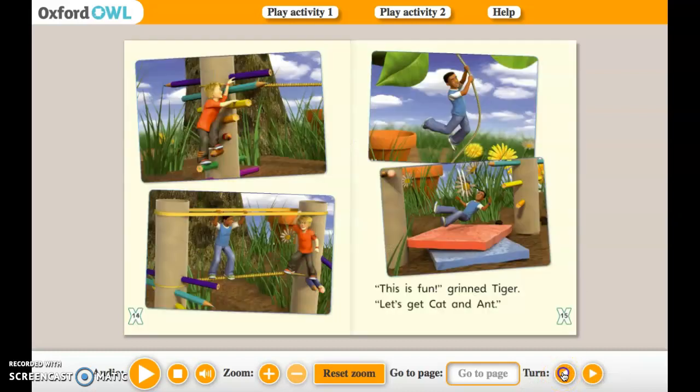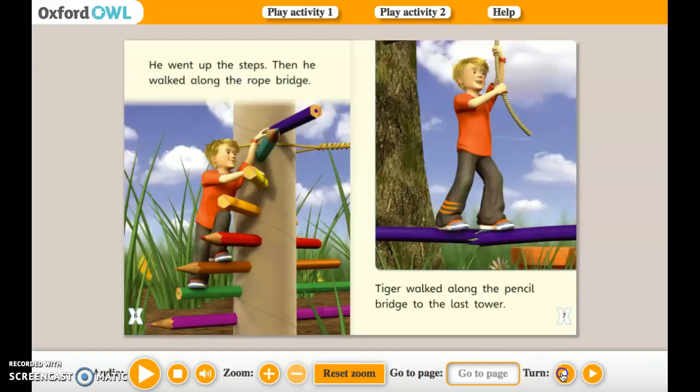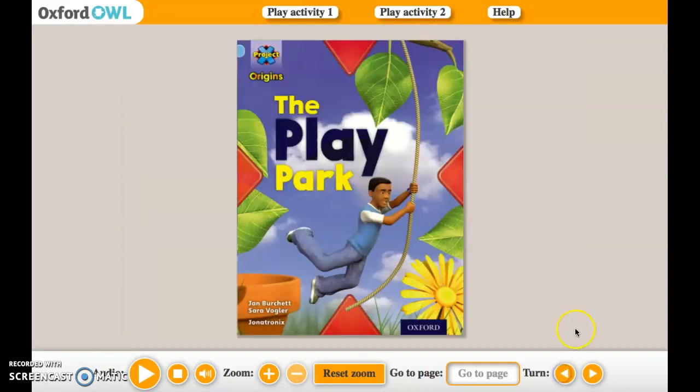Now that I've finished reading, go all the way back to the beginning for me and have a go at reading it yourself. If you're struggling, you can rewind the video and listen to me read it again, or down here on Oxford Owl you have the play button, where Oxford Owl will read it to you.